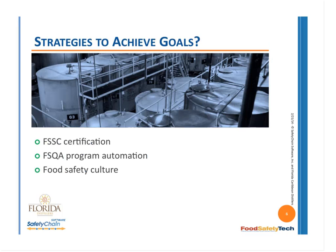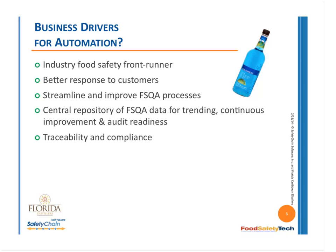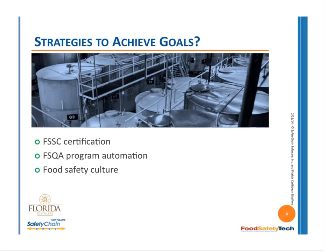In order to achieve these goals of being a food safety front runner and better response to customers and some of the other things that you spoke about, I know that you really developed 3 strategies to achieve those goals. Can you walk us through some of your thinking behind these 3 strategies? I know we're going to get into each one of these in more detail, but maybe at that bigger picture.